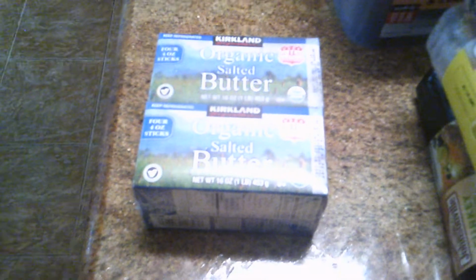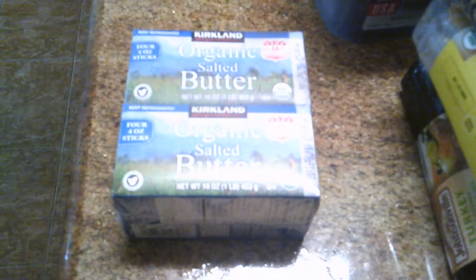Next, I'm going to start with the cold stuff. I got the Kirkland organic salted butter. It's a 2-pound pack. There's 4 ounces in each box, and there's 2 boxes in here, I'm sorry. The price for this was $9.99, and you know the price for the chicken is also $4.99.